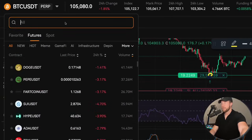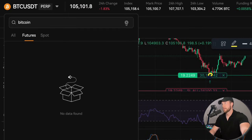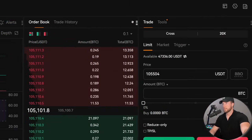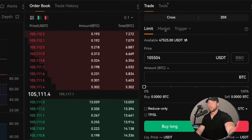Just select it. And if you can't find the coin, just type it in the search box. Make sure futures is selected, and I'm on it right now, so obviously it's not going to pop up. But you scroll over here to the right, and you want to choose market to enter at the current price, which is fast for crypto to get an instant entry point. Because if you do limit, then the price has to hit your limit price that you set. So we would do market.